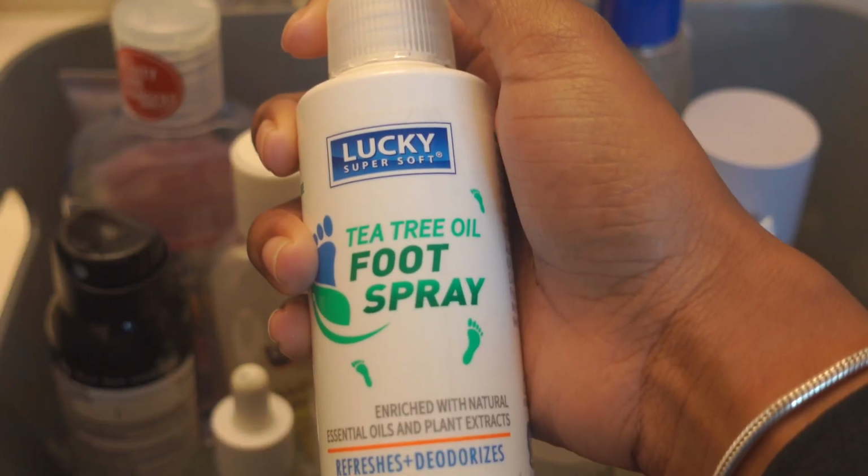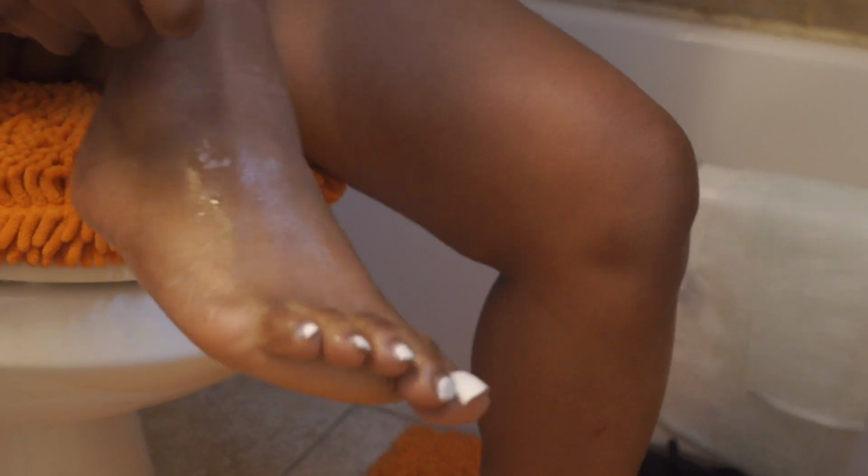Even though it's summer, I'm a sneakers girl, so I like to use my little foot spray to make sure that my feet are nice and clean. Even though they might sweat, I want to make sure that I keep the foot odor to a minimum.